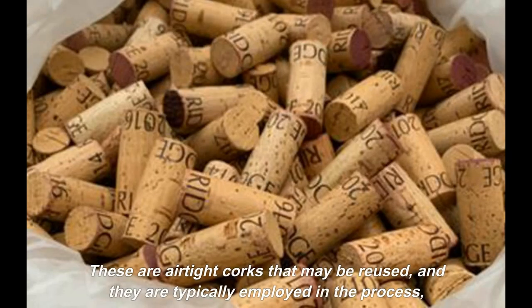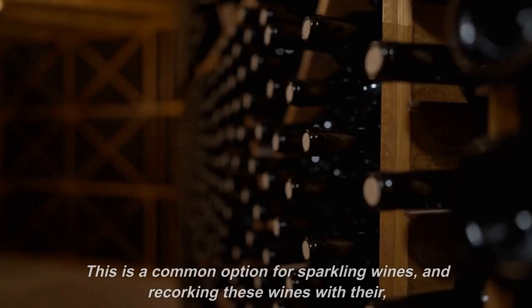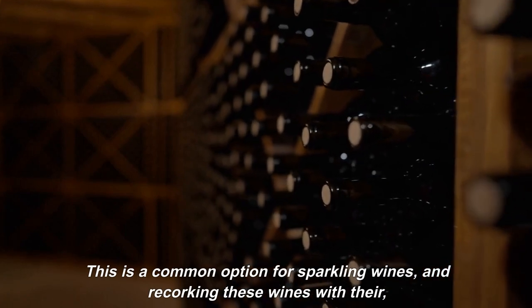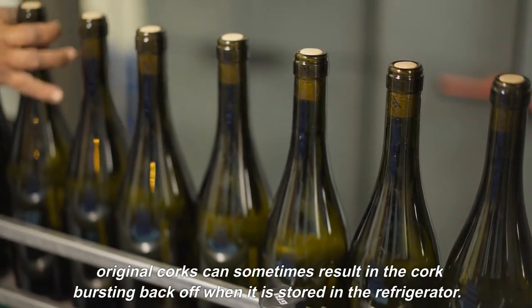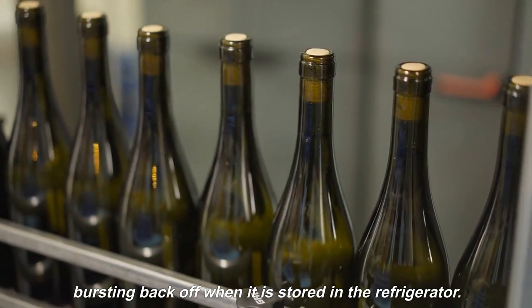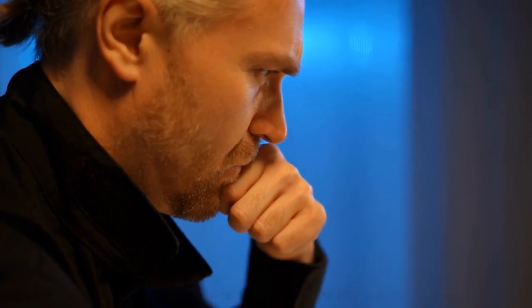Number 6. Hermetic cork. These are airtight corks that may be reused, and they are typically employed in the process of resealing a bottle after only a portion of its contents have been consumed. This is a common option for sparkling wines, and recorking these wines with their original corks can sometimes result in the cork bursting back off when it is stored in the refrigerator. However, this is not always the case.